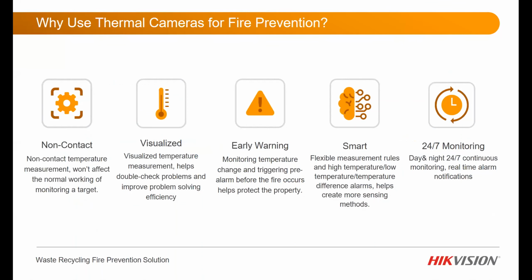Here are a few other benefits of our thermal cameras. They can monitor the temperature of specific areas or even pieces of equipment from a distance without interfering with people working in the area or the operation of the machinery. We can display the maximum temperature of an area on screen, or even show different temperatures as different colors, making it easy to see any potential problems or danger areas.